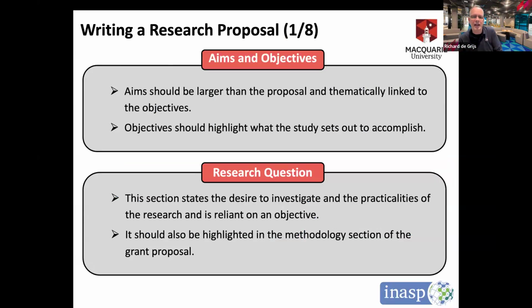There's a difference between aims and objectives. The aim is the big picture, and the objective is what you will do, right? The aim is bigger than your proposal. The research question states the desire to investigate, and the practicalities of the research depend on the objectives, and it should highlight the methods you will be using.